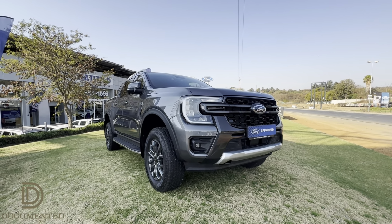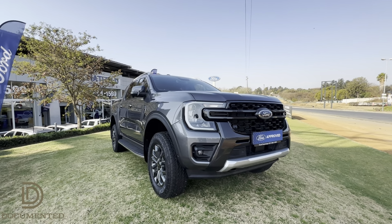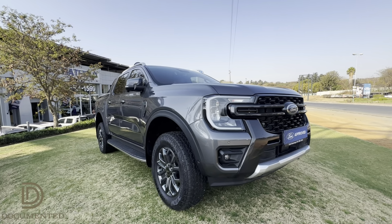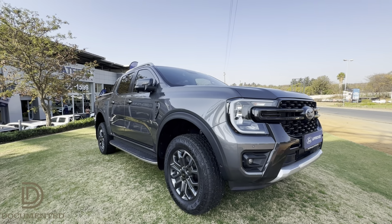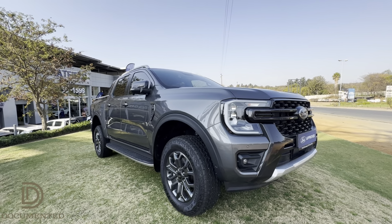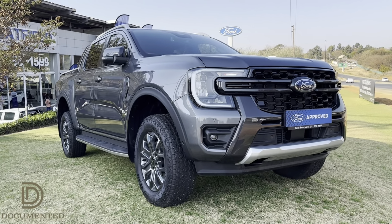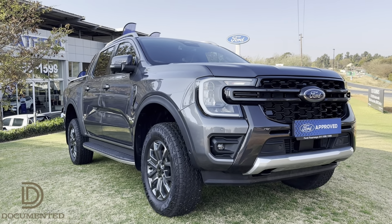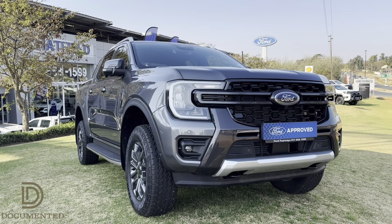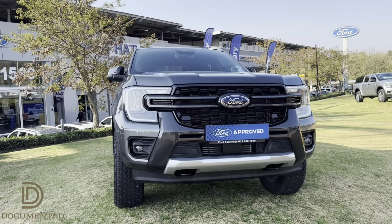In today's feature, we have an in-depth look at the 2023 Ford Ranger Wildtrak V6. This is one of the best and the latest vehicles in the market. The Ford Ranger is actually among the best-selling vehicles in the country. It's the second best-selling Bakkie in South Africa at the moment. In today's feature, we're going to have an in-depth look at the Ranger, have a look at some of the amazing features that make it such a distinguished Bakkie, as well as some of the technical features that come in the brand new Ford Ranger generation.